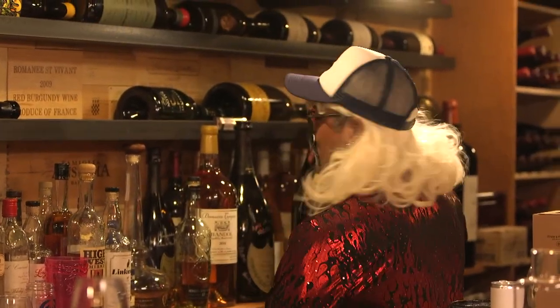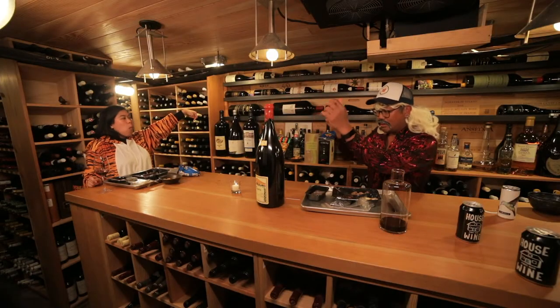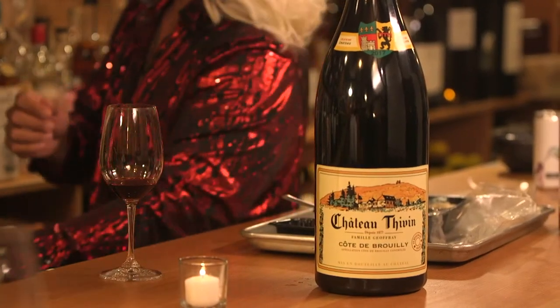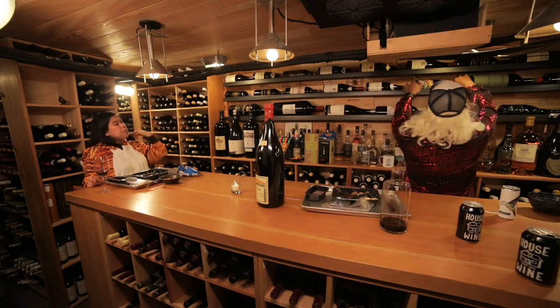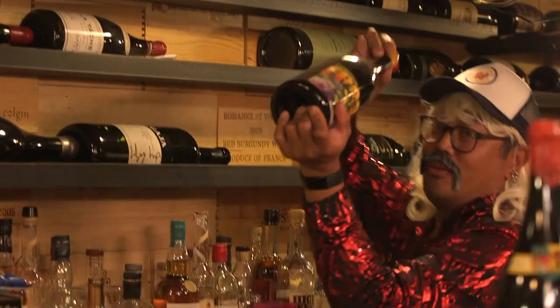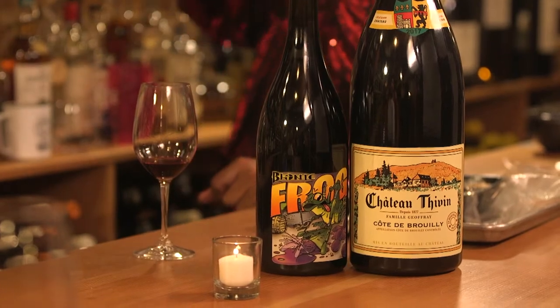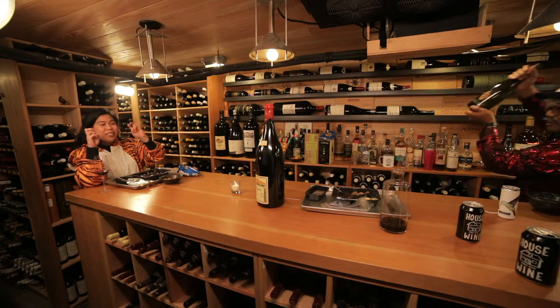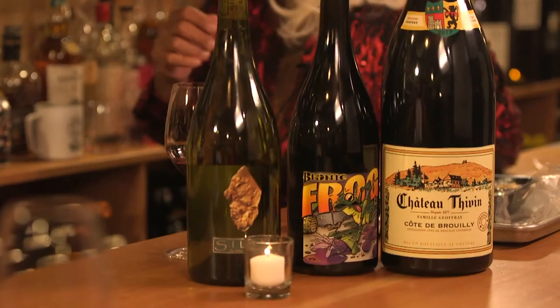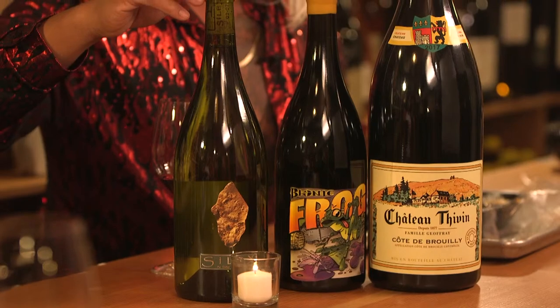This is Beaujolais, Chateau Thivin. How many liters is that? That's a 3 liter. This here is Bionic Frog out of Walla Walla. That's a Magnum, by Christophe. That's a unicorn wine. Here's a white wine, Sauvignon Blanc. For those of you who follow wine, that's a unicorn wine. What vintage is that? 2005, one that Didier made, no big deal.